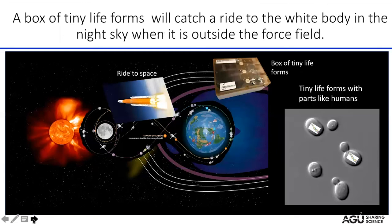A box of tiny life forms will catch a ride to the white body in the night sky when it's outside the force field. Here our picture shows the sun, the white body in the night sky outside of the force field, our home, tiny life forms with parts like humans, and the box they will move in to catch the ride to space.